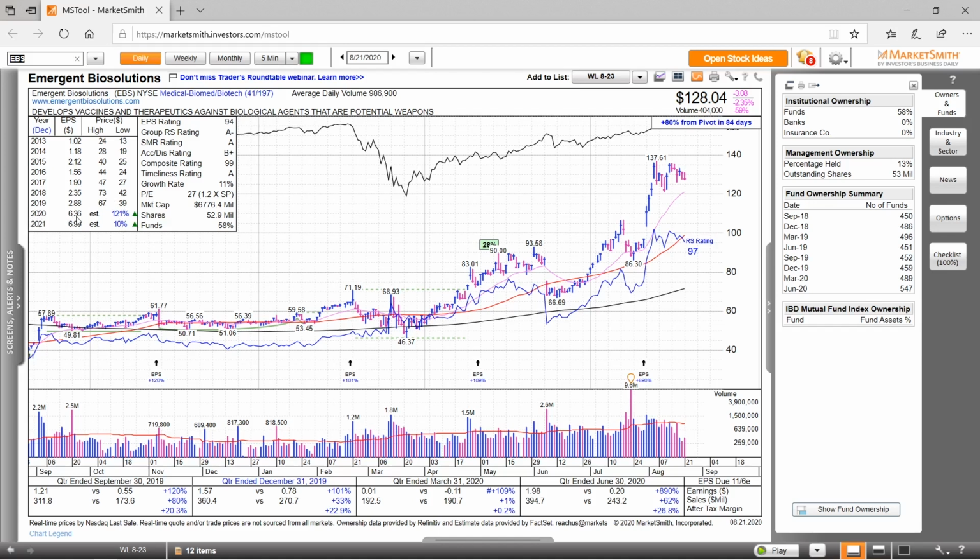And this year, 2020, is a breakout year because it's a big increase in annual EPS, and that's definitely something to take note of. And overall, the EPS rating is a 94, the group RS is an A-, the SMR rating is an A, accumulation distribution is a B+, and the overall composite rating is a 99. And taking a look at the fund ownership, you can see a nice increasing trend, but you do not have any high-quality funds investing into this stock.